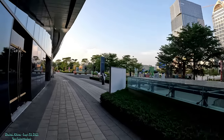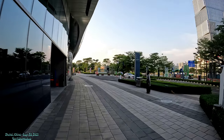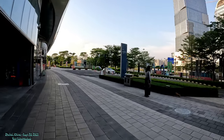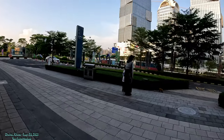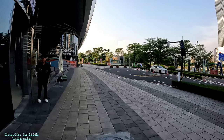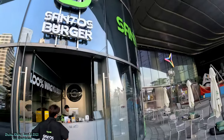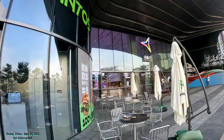I'm just... So much cool stuff over here. Whole other world to explore. There's a cat there too. Okay, so we are gonna try to go into... Oh, here's a burger shop right here. So that's called Santos Burger. Okay.